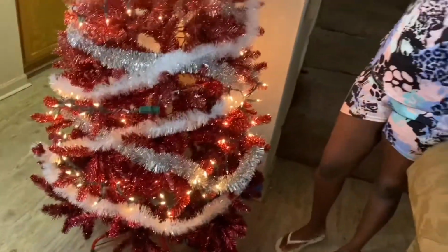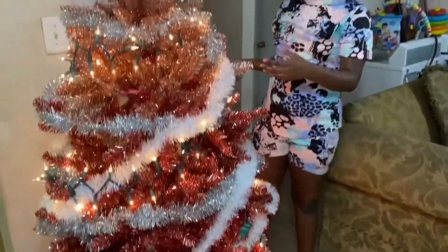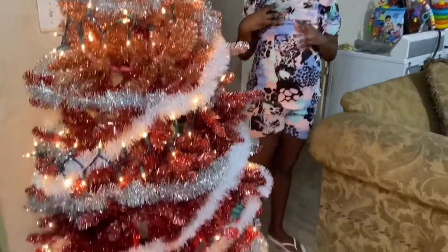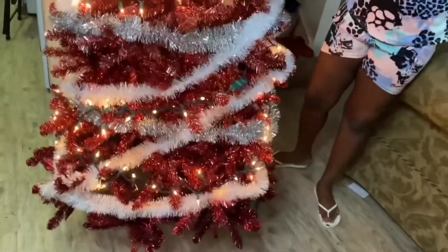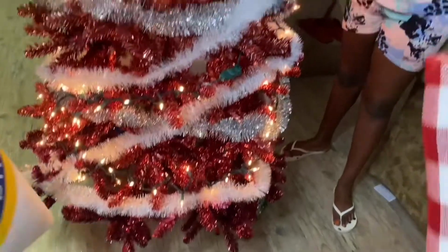It's looking beautiful. Y'all see how we have the white to make it look like snow is coming on the tree. We have the silver just to add a little bit more decoration and beautifulness to it. And daddy added the star, then we're gonna start adding the ornaments after the star, maybe. Then the candy canes. Yeah, look at the star. It's going up there.